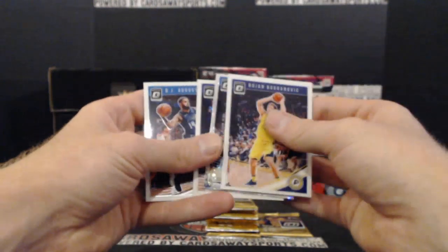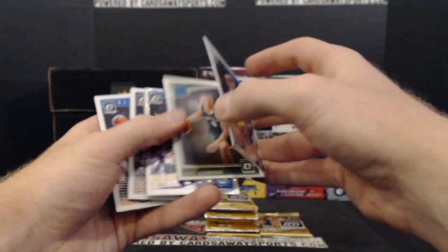There's another card in here. There it is.